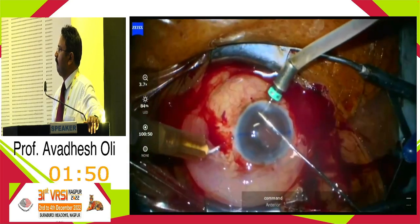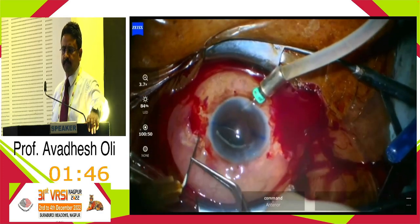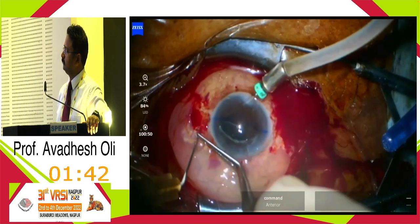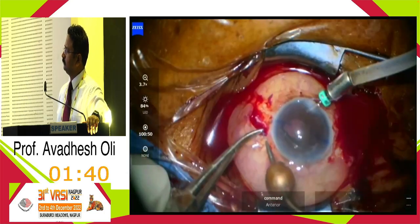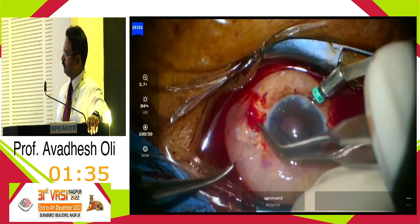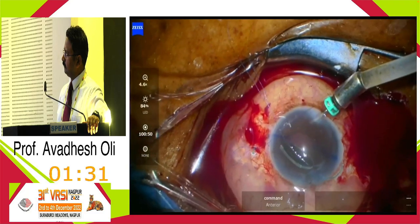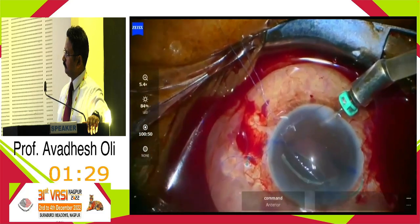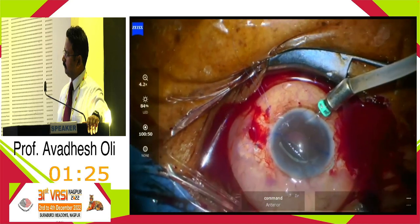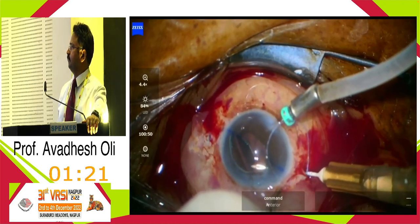To exteriorize the haptic, we pass this needle through this lamellar scleral tunnel, and the haptic is exteriorized, and this Vicryl loop is slid down as the haptic comes out. Then the ends are flanged and the Vicryl suture knots are tied. This is how it looks. Here you can see it is very well secure. It's not going to retract back with whatever manipulation of the other haptic we do.